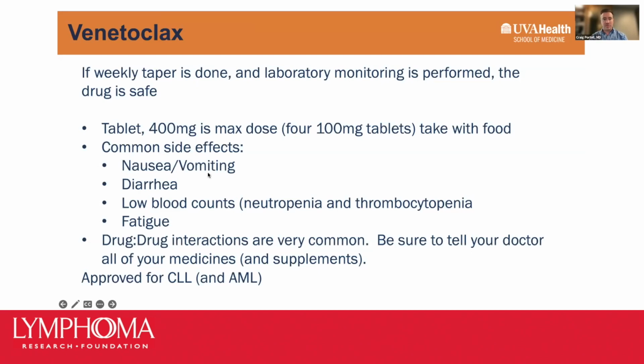Venetoclax causes a lot of drug-drug interactions. So really, if you're starting this medicine, be sure to tell your doctor of all the medicines you're taking, including supplements, because if you're not being forthright with some of those things, particularly supplements and over-the-counter medications, you may be getting more Venetoclax than your doctor thinks, and thus the risk of tumor lysis, particularly early on, is a challenge. Venetoclax is approved for CLL.